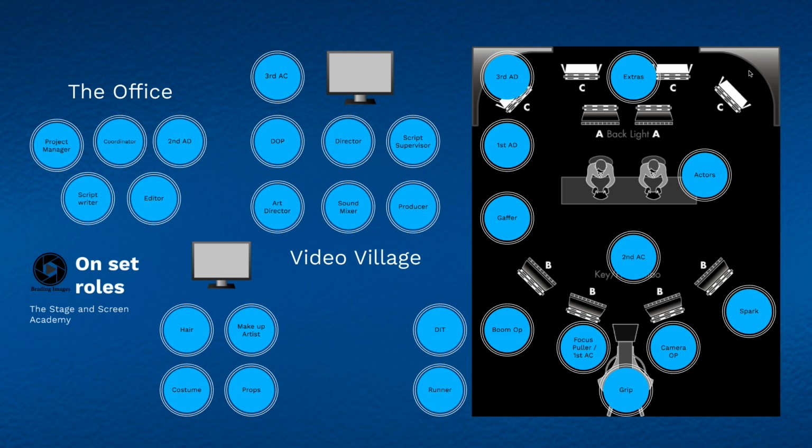Then you've got different departments. So we have the camera department, we have the more production department, which is more like directors and ADs, and lots of other departments, which I'll come to in a second. So to begin with, let's discuss the director. Now, the director, although he's been given a script, he obviously makes a lot of the decisions when we're actually filming. So what sort of angles are we going to work with?